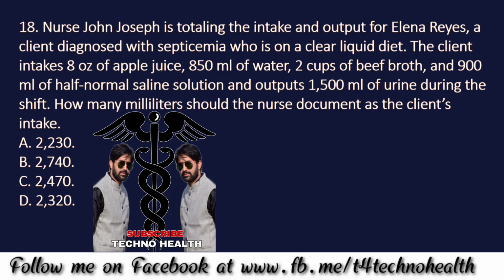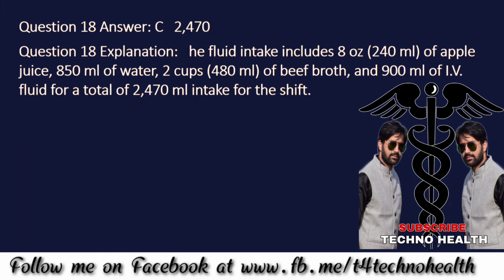A. 2,230. B. 2,740. C. 2,470. D. 2,320. Question 18 Answer: C. 2,470. Question 18 Explanation: the fluid intake includes 8 ounces, 240 milliliters, of apple juice, 850 milliliters of water, 2 cups, 480 milliliters, of beef broth, and 900 milliliters of IV fluid for a total of 2,470 milliliters intake for the shift.